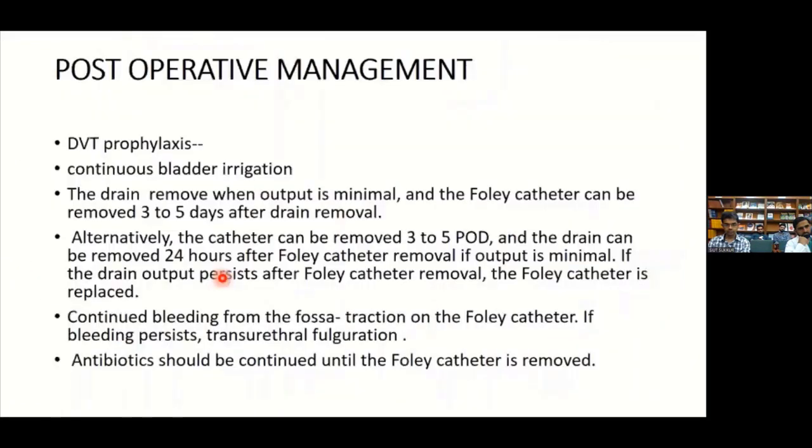And regarding post-operative management, along with IV fluid, antibiotics, and painkillers, the most important is DVT prophylaxis, which should be given by DVT stockings, compression, and heparin. Early mobilization of the patient should be considered, and the patient should be put on continuous bladder irrigation with traction of the Foley catheter balloon inflated to around 30-40 ml, so that it will give good hemostasis.